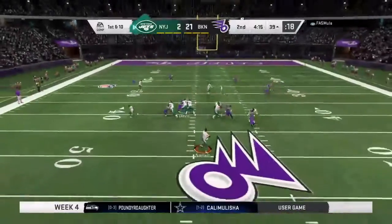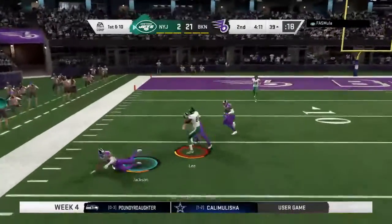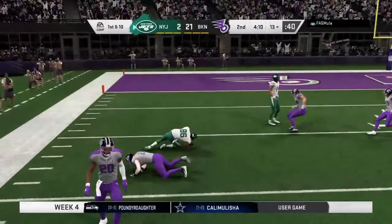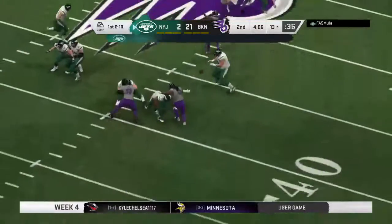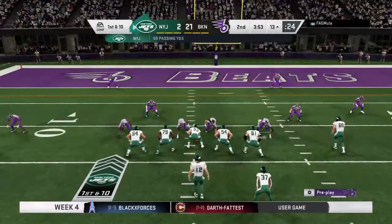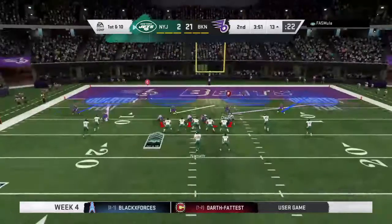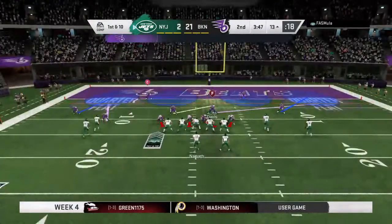On play action, they'll throw. And the catch made here by Marquise Lee, all the way inside the 15 before they drop him. A very solid gain of 27. First red zone opportunity now for the Jets. They have a 1st and 10 at the 13-yard line.